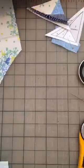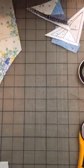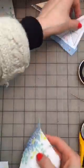So I'm going to press this really quick because there's a little crease in there. I know this piece is clearly way bigger, but I just wanted to give it a try.